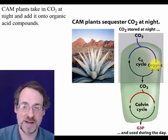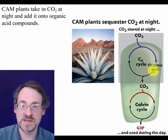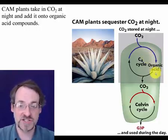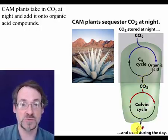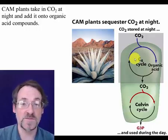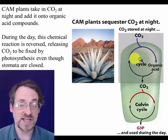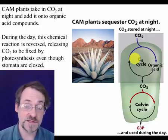In CAM plants, what happens is the organic acid is simply stored up in the leaves, and then in the daytime, when there's light energy available, the stomata shut, so there's no water loss, and the plants basically reverse this chemical reaction. The CO2 is split away from the organic acid. It's used in the Calvin cycle to ultimately make glucose, and the organic acid is recycled to pick up more CO2 in the following night. What this means, basically, is that the plant can do photosynthesis during the hot parts of the day without opening its stomata, and this saves it a tremendous amount of water.